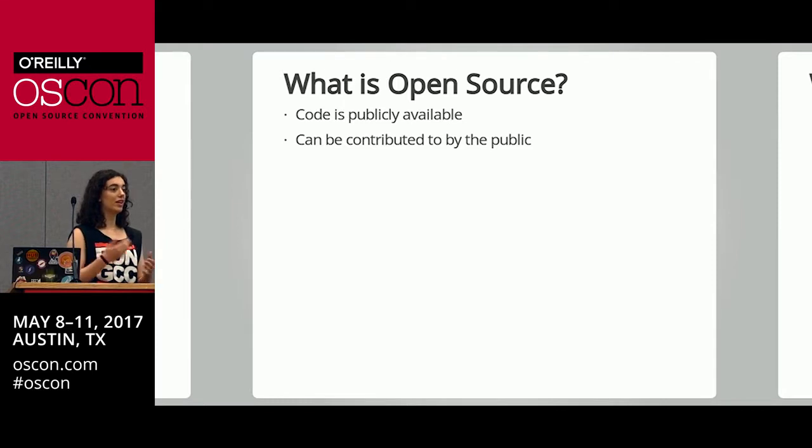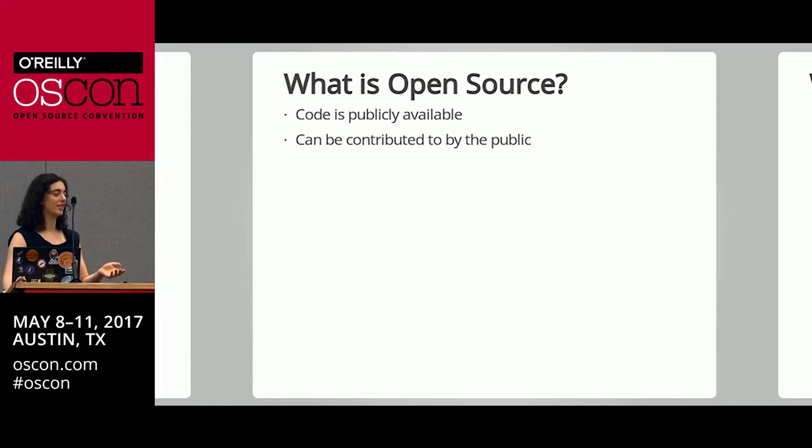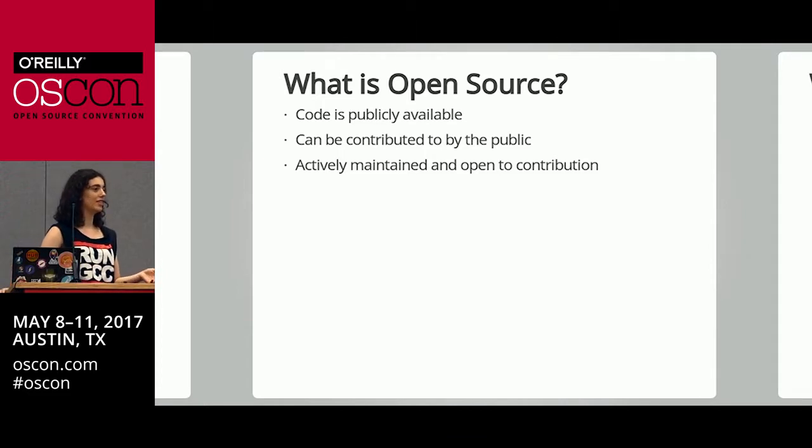And that means not only that I am physically capable of putting up a PR, a pull request, on GitHub to a project, but it also means that it's actively maintained and open to contribution. There are a lot of open source projects where this isn't necessarily the case, where it's not been maintained for several years in favor of another technology, or where they're not necessarily open about their design and development, et cetera. And so when I talk about open source today, I want to focus on things that have at least these three criteria met: publicly available, able to be contributed to, actively maintained.